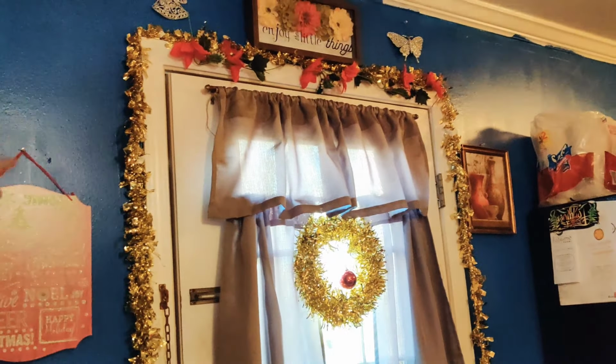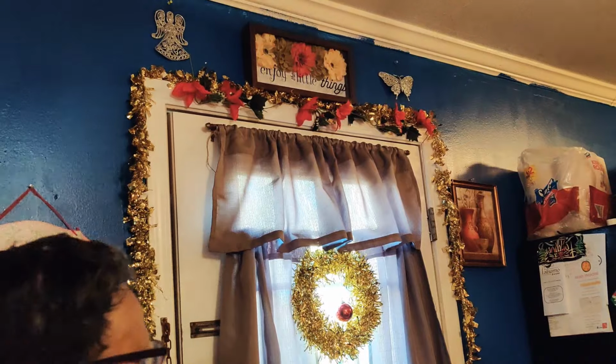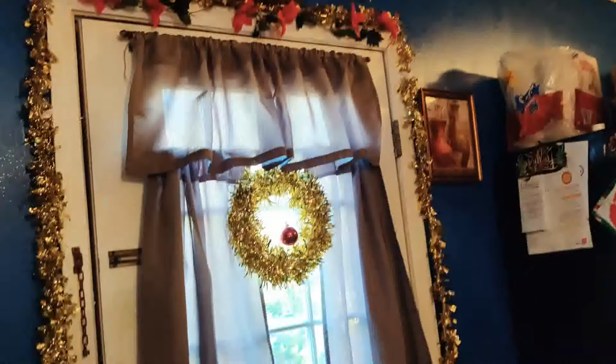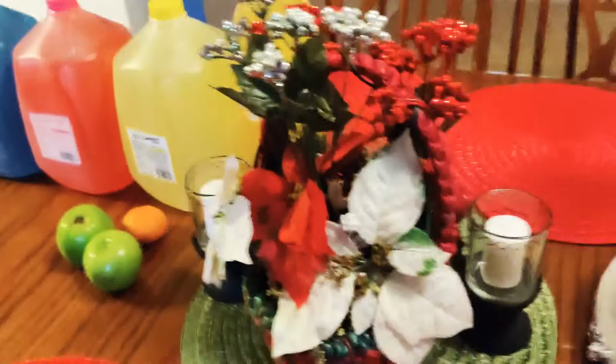And I got my little angel door. I didn't put no Christmas lights around this door. I just put the garland. Oh, my little enjoy the little things. Look so pretty over the door. And I got my little Christmas basket, my little flower Christmas basket arrangement.